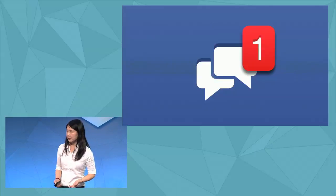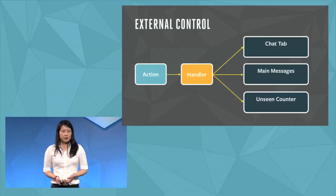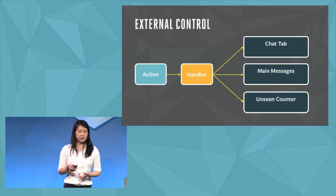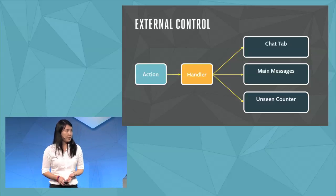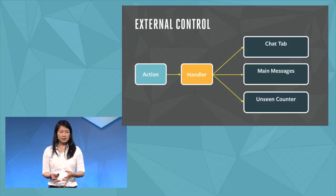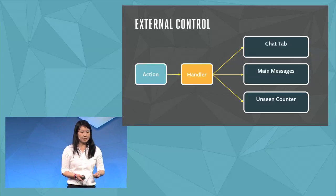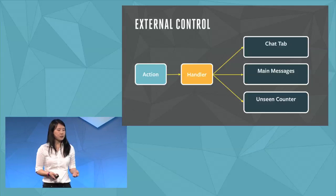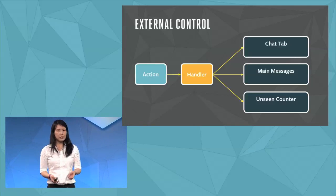So how can Flux help with something like this? If we're looking at the structure of the code that we had before, we have the fundamental pieces. We have chat tab, main messages, an unseen counter. And then we have an external handler that goes in and changes some of their state. They each have their own state, but the handler goes and modifies them. All of the logic to modify state based on a new message coming in is in the handler itself. And so those three different pieces no longer have the ability to maintain internal consistency. They basically don't have that information. They've already ceded that control to the handler.